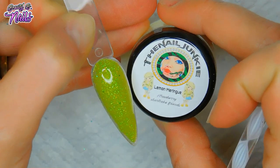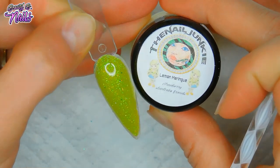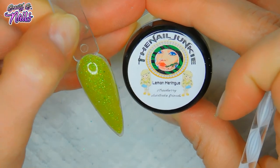This is Lemon Meringue. Beautiful. I just love strawberry shortcake. I love it. I think it's so adorable. She is so creative with her labels and things like that. I just love it. And I love the little names.